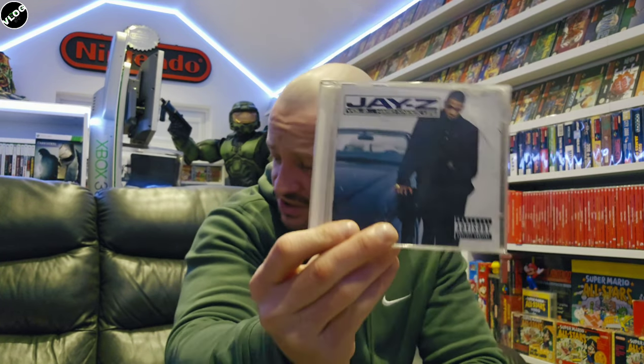Also from the same seller, sorry, I did pick up this. I picked up Jay-Z Volume 2 Hard Knock Life for £1, so another one for the hip-hop shelf. But yeah, let's get into this, shall we?